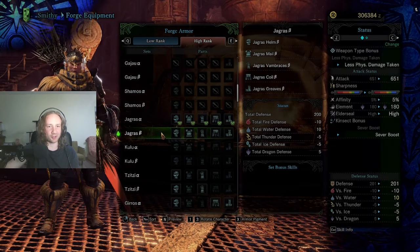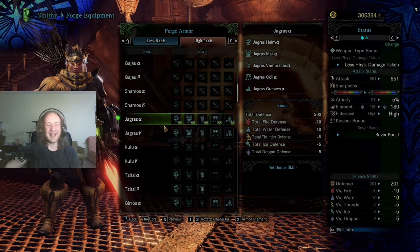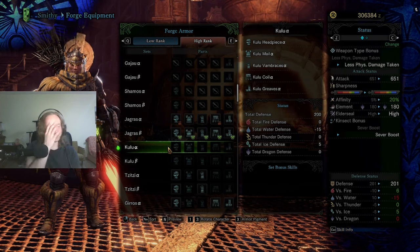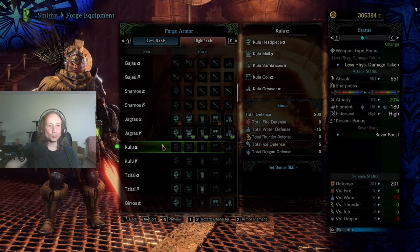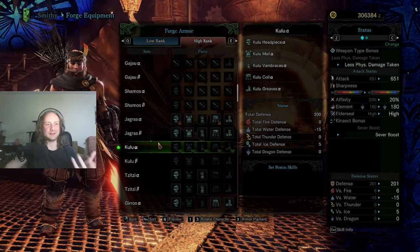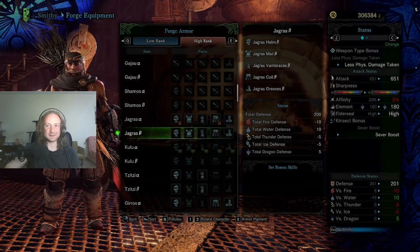Okay, Jagra. I like it, but meh. I would use it, but meh. Kulu-Ya-Ku, that's a feathered stuff. Somehow I missed this one. I mean, it doesn't look bad. It doesn't look that bad.